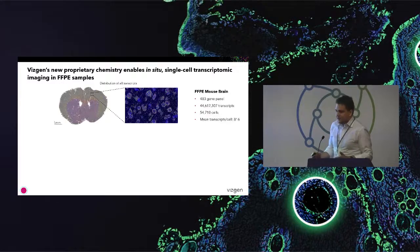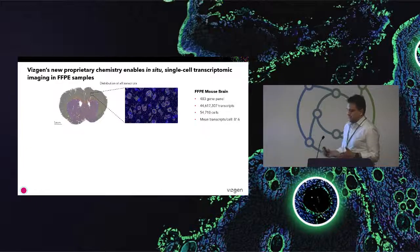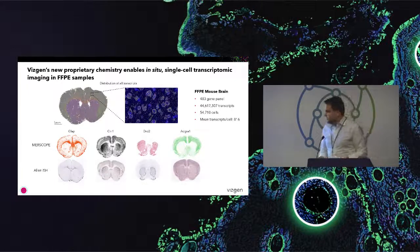So to show how it works, we can look at this mouse brain, because with mouse brain, it's very easy to compare data quality across different conditions. Here, using our FFPE protocol, you can see that with the MERFISH measurement, we're able to measure the gene expression across the whole tissue with single-molecule resolution, just as with the fresh frozen measurement. And when we look at marker genes from the panel, we find very good correspondence with the established Allen Brain Atlas.